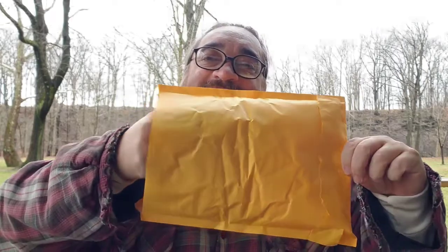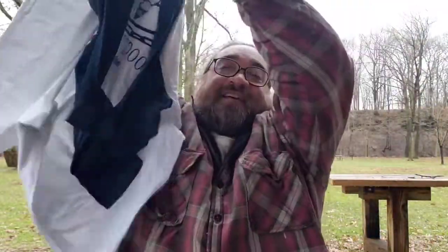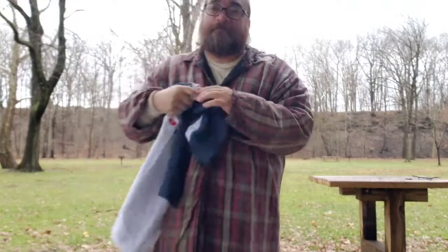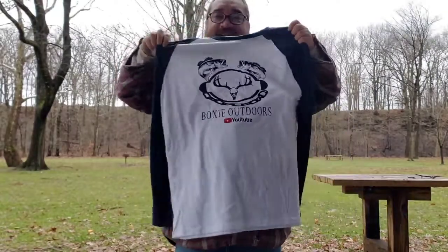Here we go. What is it? What is it? Does anybody know what it is? Okay, here we go. What is it? It's a jersey! Gotta check out the size. Yep, it's extra large.